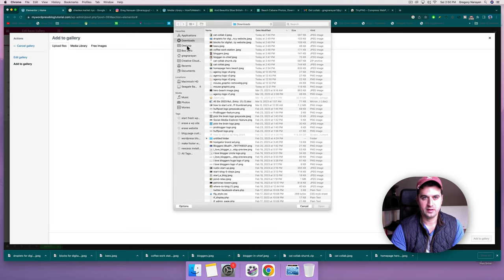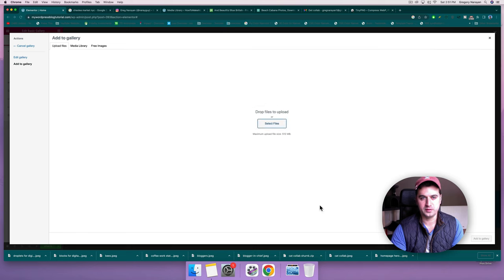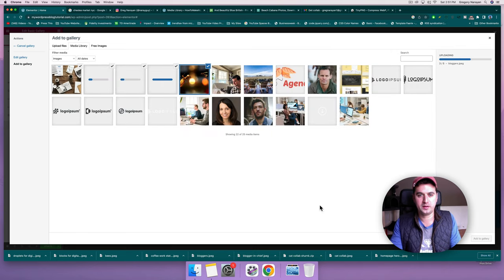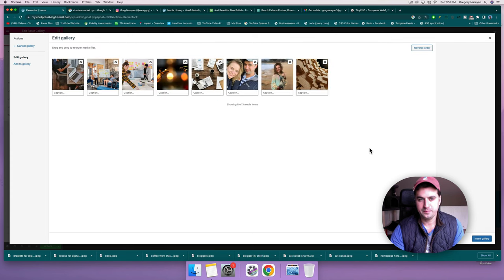And we have a few to choose from now after all our downloading work. You can actually upload in bulk by hitting Command and selecting. Don't want the cat collab shrunk. And then open all of them at once, and they'll just upload and then open. Okay, any ones that you want, just have them checkmarked and add to gallery.